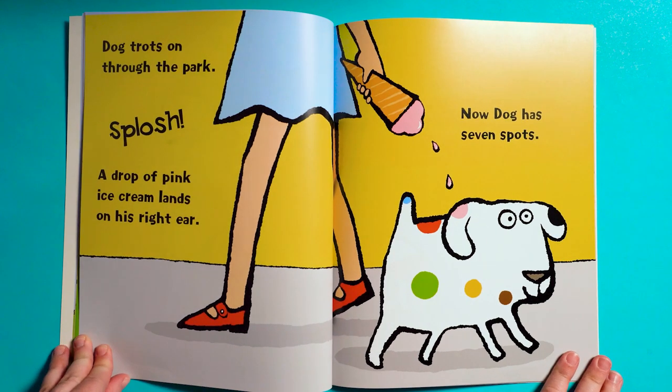Dog trots on through the park. Splosh! A drop of pink ice cream lands on his right ear. Now, Dog has seven spots.